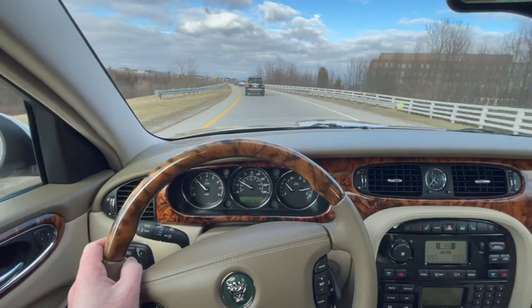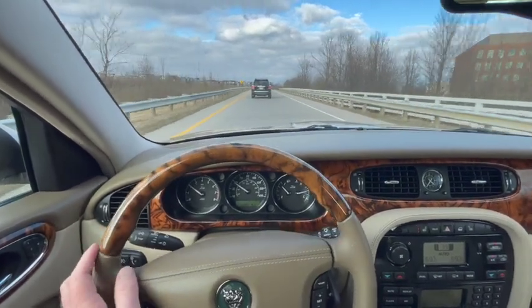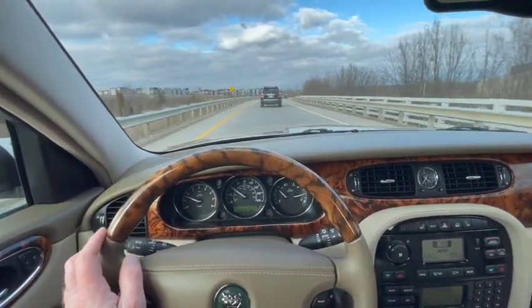All right, here we go onto the freeway, and hopefully it won't be too congested and we can get up to some higher freeway speed.